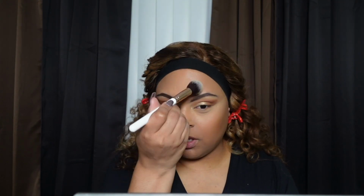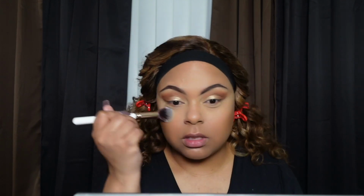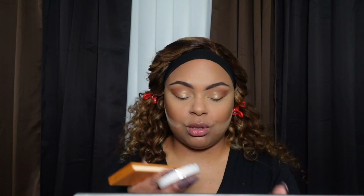I just need to get a darker shade, so I'm putting it to use this way. So now I have 3 bronzers I can choose from: Juvia's Place, Colored Rain, and then LYS, Any Mini Mighty Mo. I think I'm gonna use Colored Rain because I haven't dipped into it in a minute. So give it a little love.